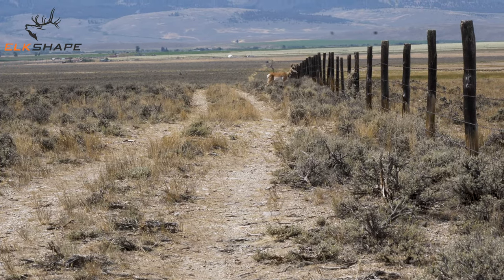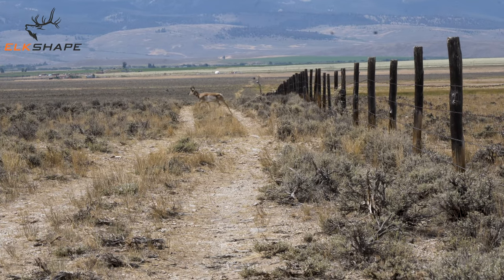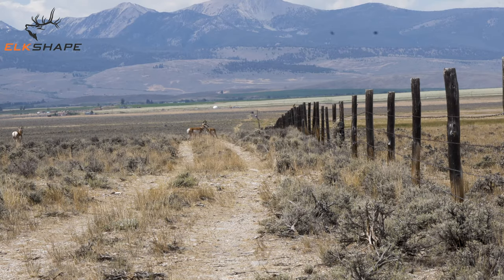Yeah, I would have shot him. He was decent. I still haven't seen a great buck. Usually there's at least one out here. I hate it when they get under slides that I thought were blocked. Anyways, we're just checking in. We got about 5 more hours. It's pretty hot today. It's gonna get hotter every day.